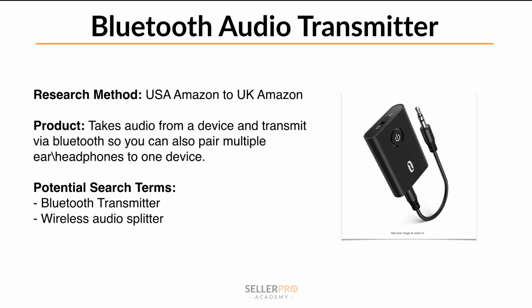What is the keyword? So the potential search terms for this would be, I found this quite hard, to be honest: Bluetooth transmitter, wireless audio splitter. What I would call it wasn't really bringing up much on Amazon. However, these do sell. People are searching for them.